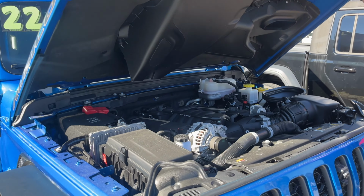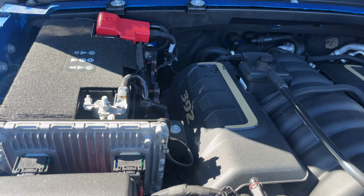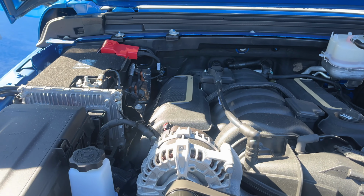All right. Oh, look at that. They stoked out in there. Look at that. 390, that's hard. They stoked out in there. Yeah, they did. That's hard.